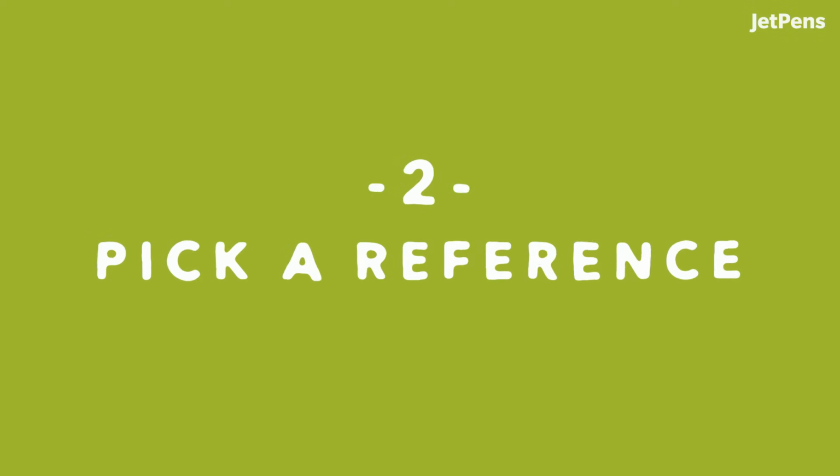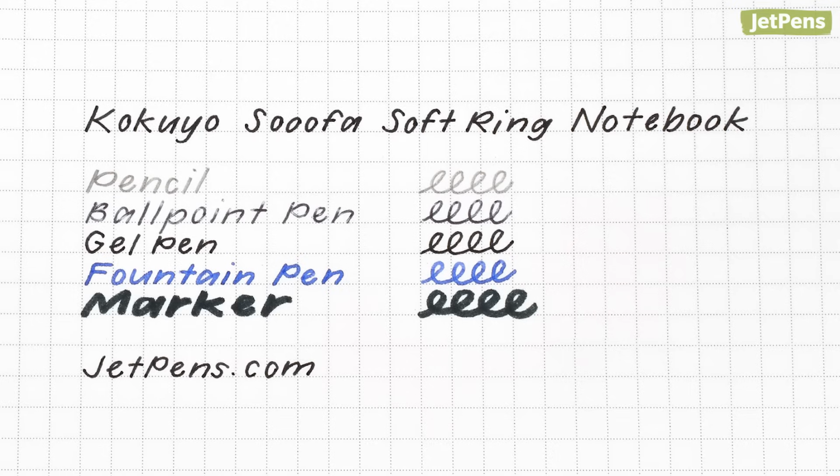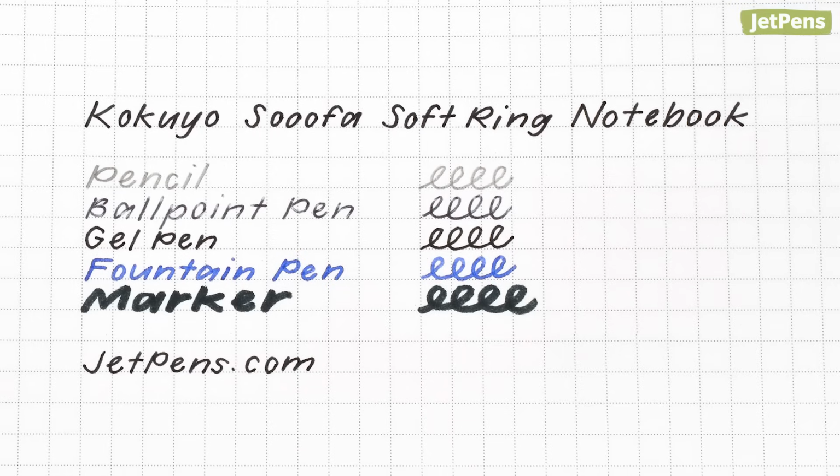Number 2, pick a reference. Practice is the most important thing, but it'd be nothing if you didn't know what to practice. Pick a reference font that you would like to imitate. For me, that was easy. I wanted to imitate the JetPens writing sample font.